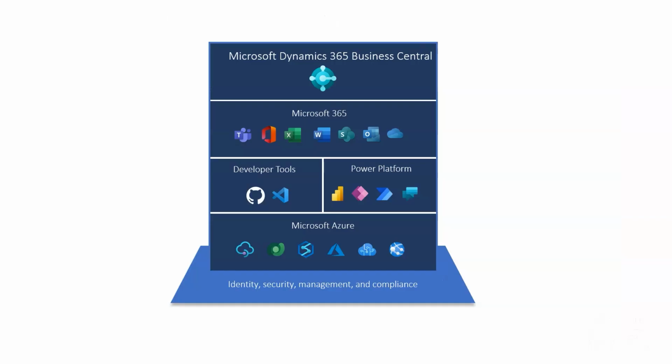The last thing with regards to this is Business Central is part of the rest of the Microsoft stack. So Microsoft has a bunch of products and a bunch of different types of areas of business functionality, and Business Central is integrated with all of them. And Microsoft is really making a big effort to try and bring it into their core suite.